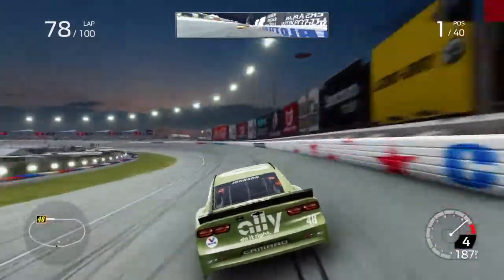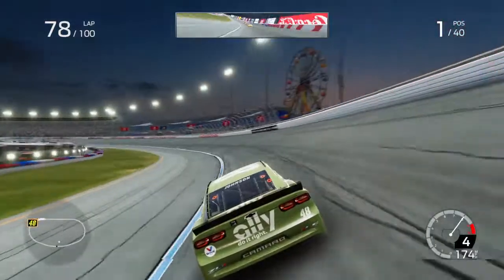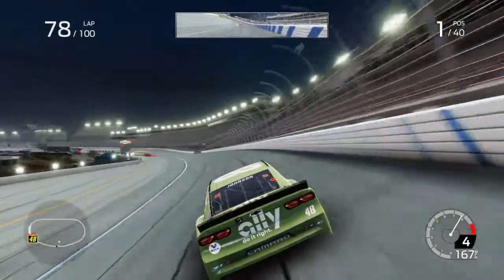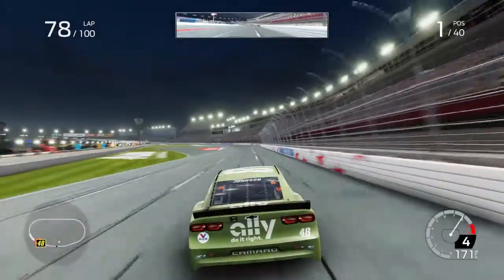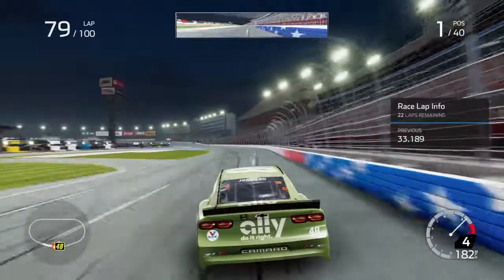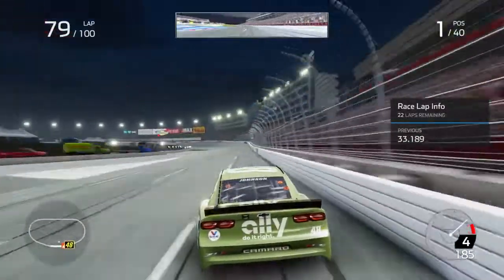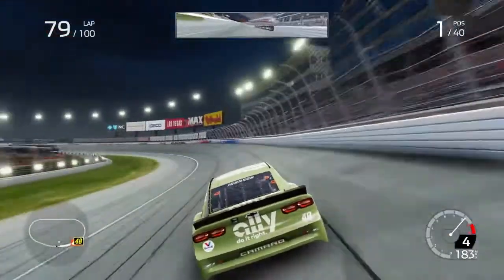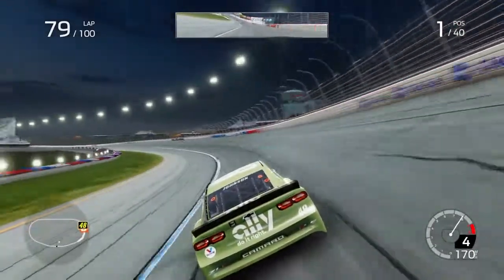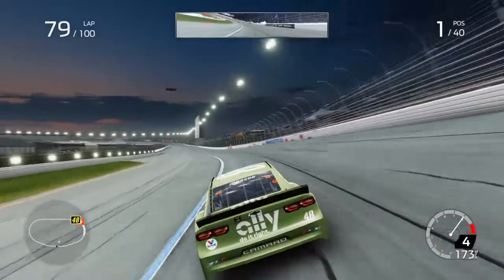And I think this might be another boring stage. This might actually be another boring stage for me, but hopefully this goes by pretty quickly. Because now we've got 22 to go in the stage. 22 laps left in the race. And this race is 100 laps.